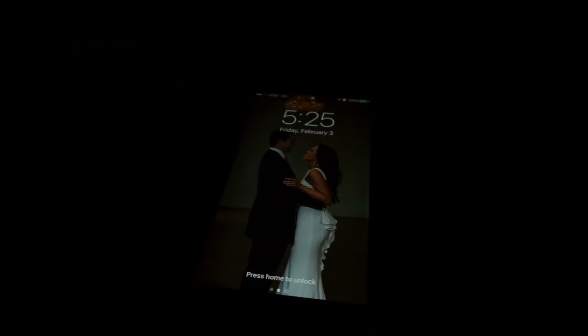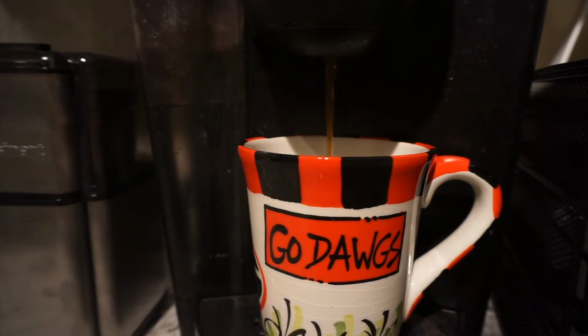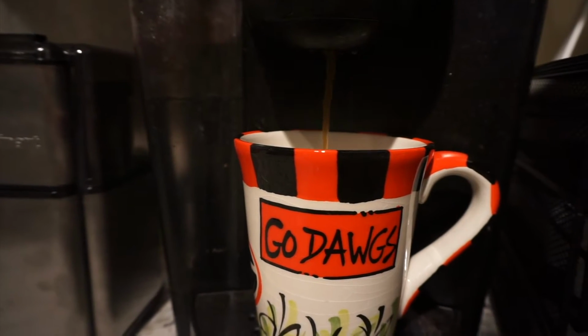It's starting off kind of early for me because I get to go to a luncheon in North Georgia. It's a little bit of a drive, but I've got to get Miss International ready. So I'm starting off with, of course, my favorite, black coffee.